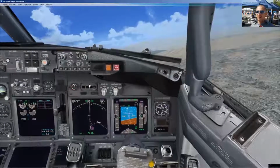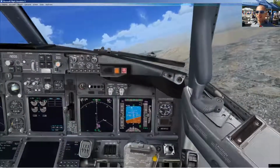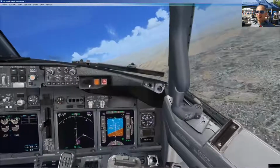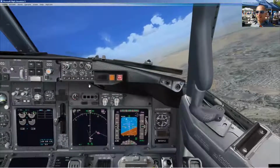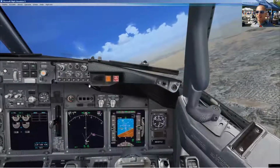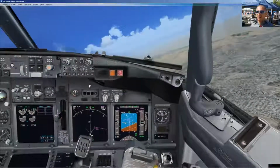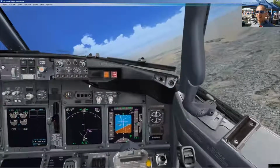So we're just going to hand fly the airplane for now, just because it's boring if you don't hand fly it. Yeah, our climb is definitely degraded, and we're not even that heavy today. We're at 130,000 pounds.